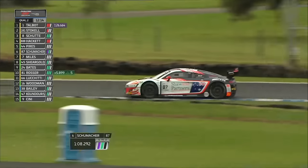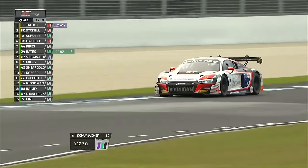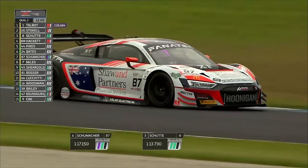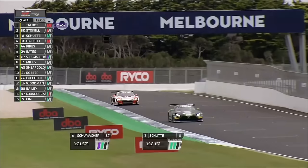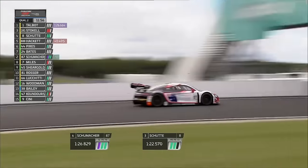Okay. Fair. Good lap from Schumacher. Purple first sector means quickest of anybody in the session so far. He's up overall on the lap relative to Liam Talbot. 1:26.6 to beat. Remember, that lap would have put him on pole outright against the pros last year. Shows how quick the circuit is.